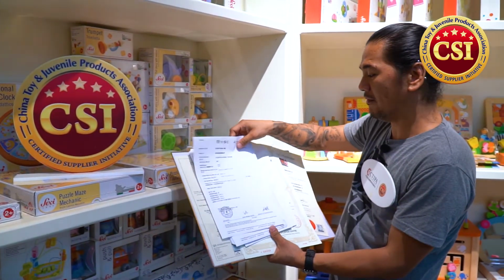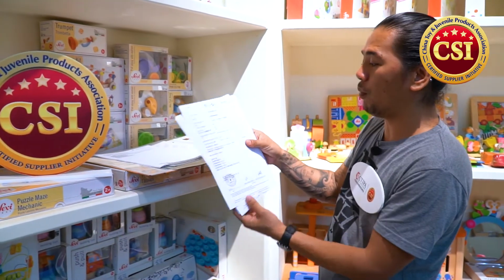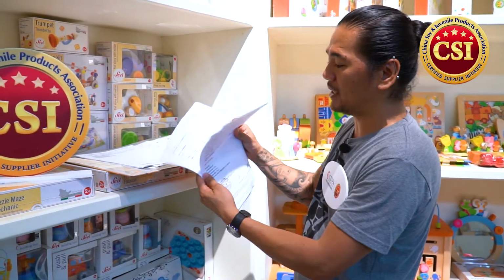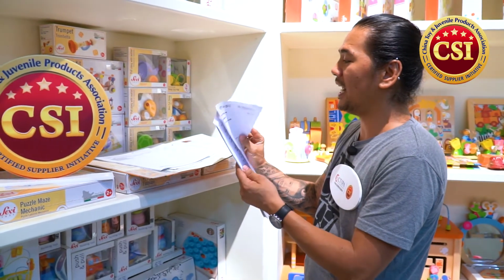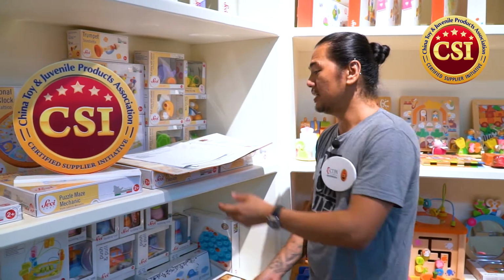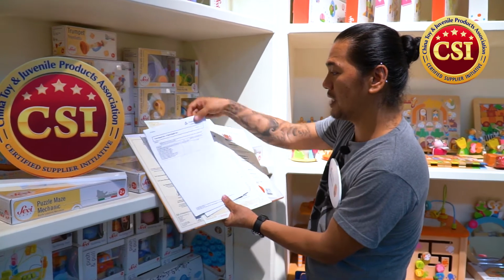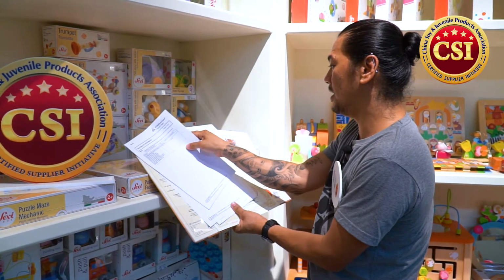share with you guys. I have here, for example, a bunch of copies of their reports. We have the EN71, and then ASTM reports, TUV reports. So they have all these. TUV is for Germany, by the way. And another one, this one's a test report, TUV, all right.